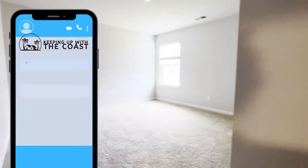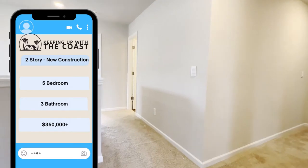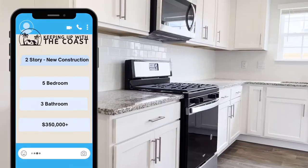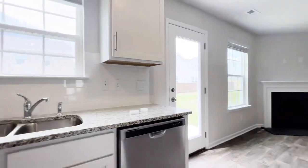Yes, this beautiful new construction home is a 5-bedroom, 2.5 bath, 2-story home, and we just love the layout. First thing, like I said, that caught my eye was the kitchen and the living area. Very grand, very open concept, like Erica just said. I love the color choice. The countertops had a wonderful finish, as well as the cabinetry was stellar.